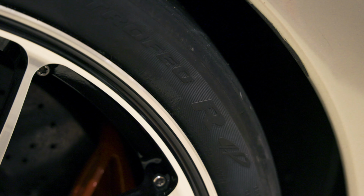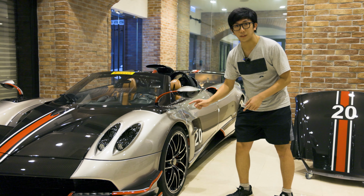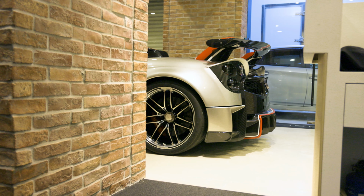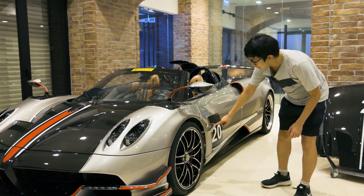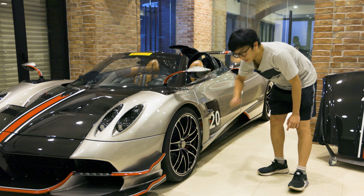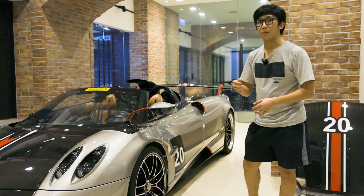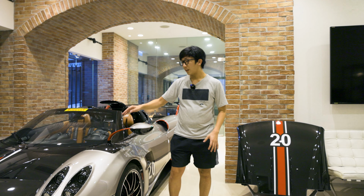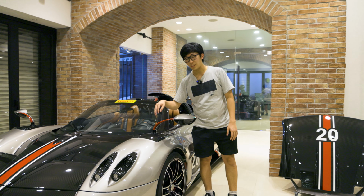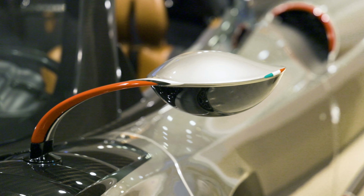And the tires are Pirelli P Zero Trofeo R, specifically made for the Pagani Roadster BC. So 265 at the front, 355 at the back, and you can see these Trofeo are really cool. You also got the Zonda logo here on the tire, showing you this tire is especially made for the Pagani Huayra Roadster BC. We also have the carbon fiber louvers here, which are massive. You can see the wheels inside the louvers. Also big mirrors, because Pagani.